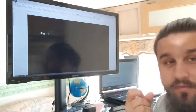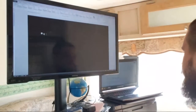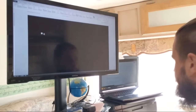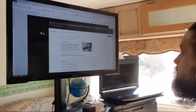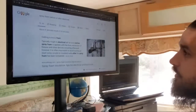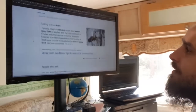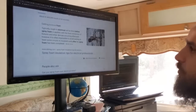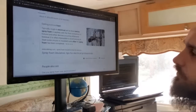Electrical and plumbing before spray foam, says Gerald. That's interesting. That's counterintuitive for me. That was actually suggested by Google as a question: spray foam before or after electrical. Let's see. Wow. No way. Wow. Getting to know foam. Typically, rough-in electrical will be done before spray foam is applied, with the final connection of fixtures and other devices occurring afterwards. However, it is often impossible to avoid running at least some circuits in insulated walls after the spray foam has been completed.